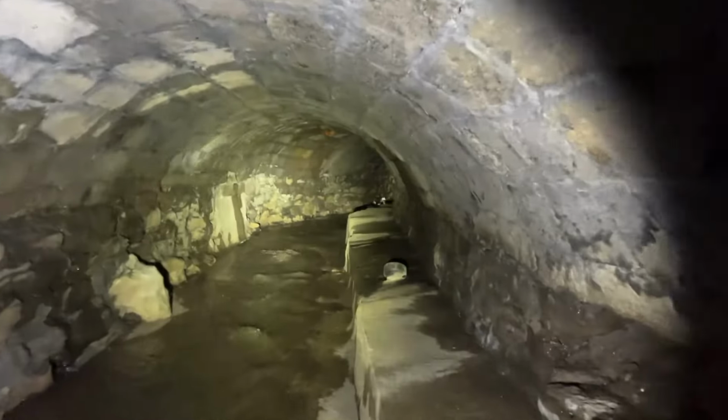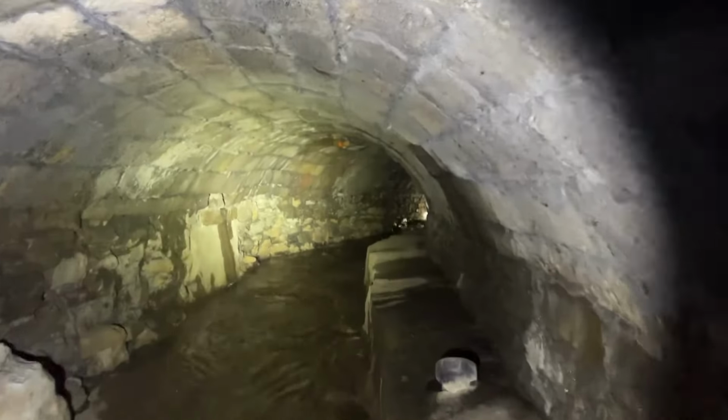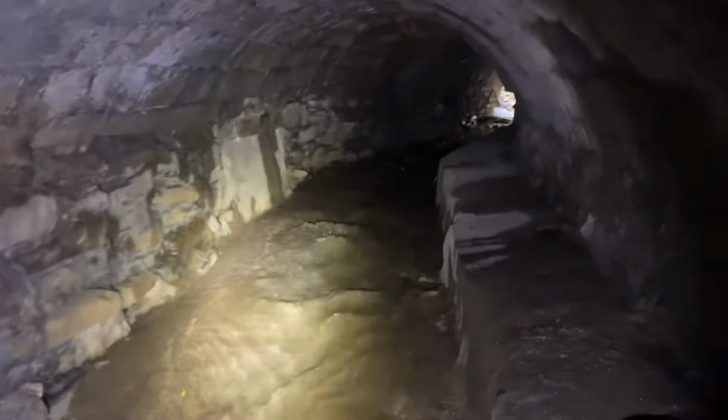And now we're swashbuckling and gallivanting up and down here. I mean, look at this stonework here. It is so, so old. Do you know what? I wouldn't be surprised one bit if this stonework was 16th century, going back that far. I wouldn't be surprised if it was even older than that.